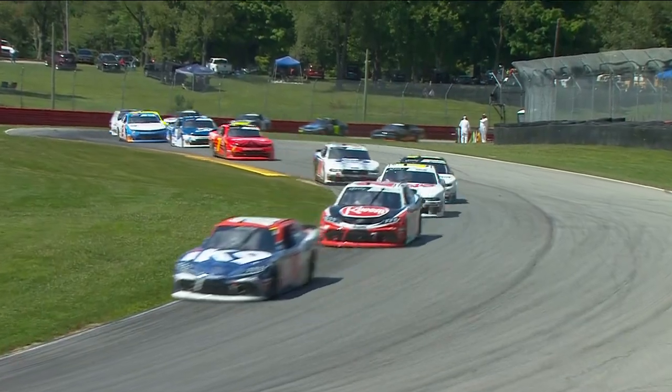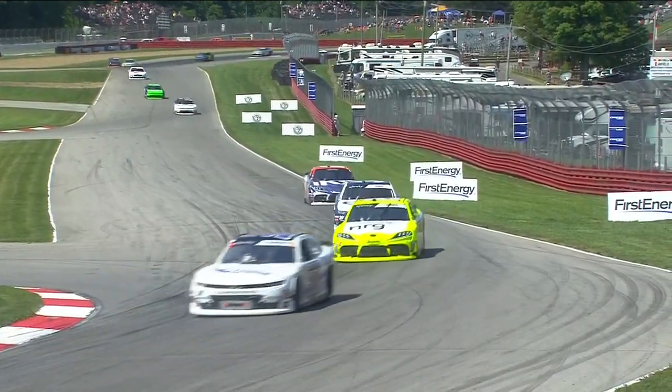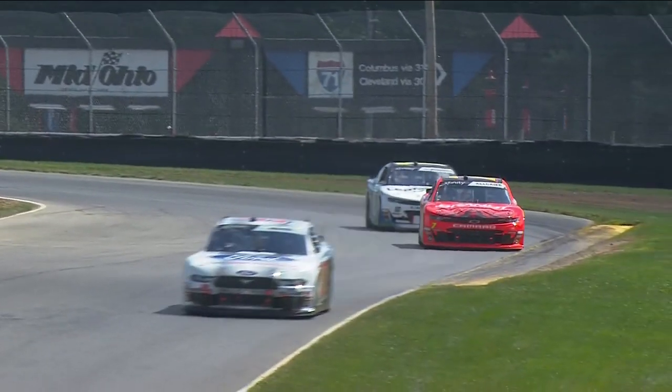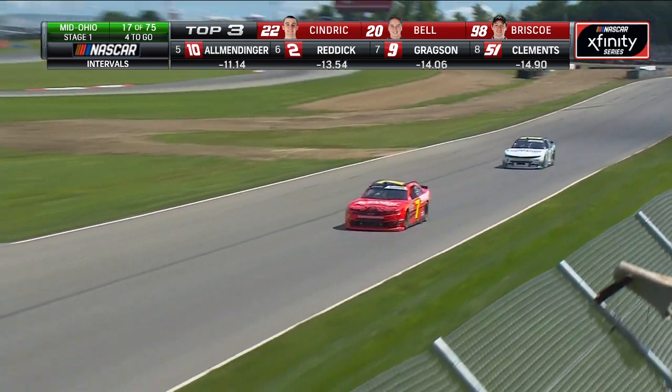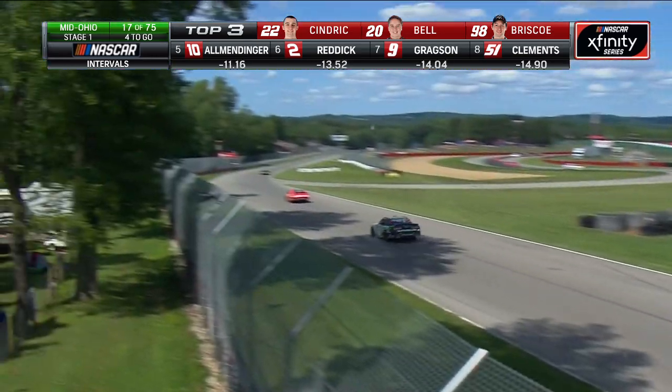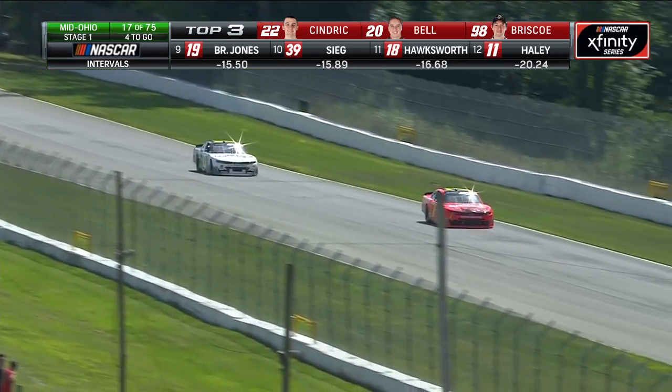Austin Cindric put a little gap on Jack Hawksworth. Cindric continues to lead. He's led every lap so far. Flip back and forth here, Parker. Looks like Justin Allgaier has gotten by AJ Allmendinger. He's getting away from him pretty handily.